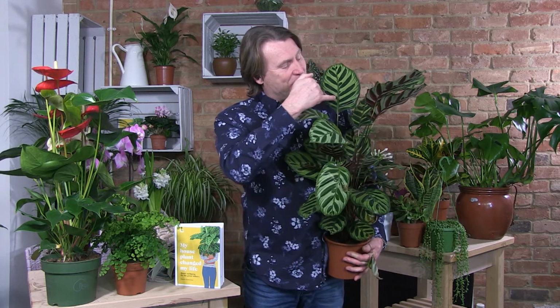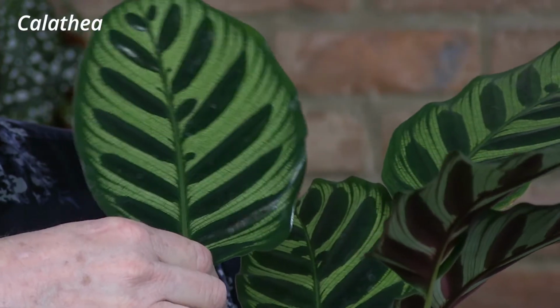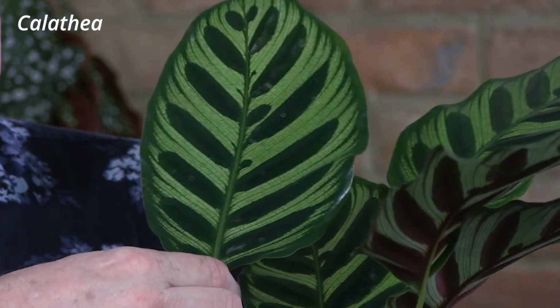If you're looking for a really special houseplant, you want to try one of these. This is a Calathea. There's a lot of different varieties of this. This particular one has this beautiful marking on the, look at that, on the foliage. Almost looks as if it's been hand painted. And it keeps this foliage all year round inside your home.